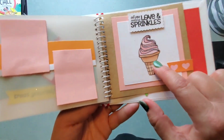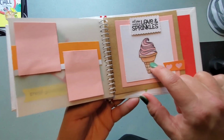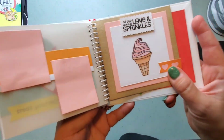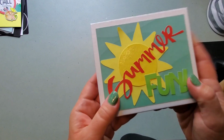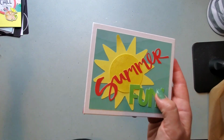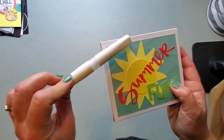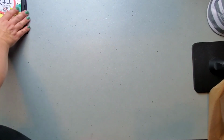There are a few places where you get to do some coloring, but that will be pre-stamped and ready for you. Now you may notice a little extra sparkle on some of the pages, as well as the sun here. I used our clear shimmer brush to add sparkle to a lot of the pages, so that will be an add-on if you'd like to add that to your kit.